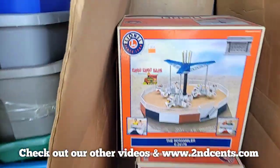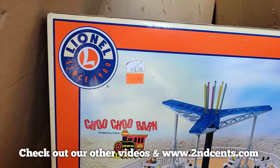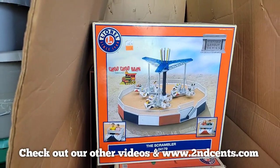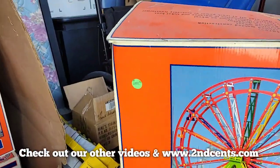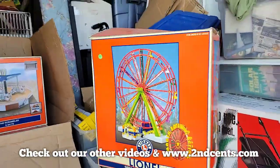All right, guys, look at the store price tag right there. $199, and then marked down to $169 for the Scrambler. Man, so much fun. I can't wait to make some money on these pieces, but whew, this one, someone was asking $200 for it. Probably get at least that, maybe more.